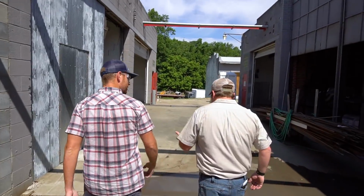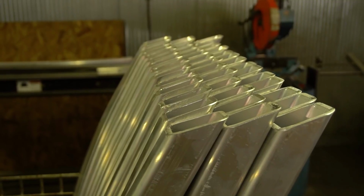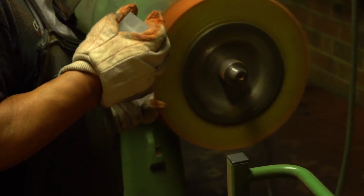And next, we're going to head back to the saw department, take a look at the T-bone in its raw state. It comes back here after it gets bent, and we cut it down, and then it'll ship to the machine shop to get drilled and tapped. And that bend is really what sets us apart from any other bed extender on the market. Let's go check it out.